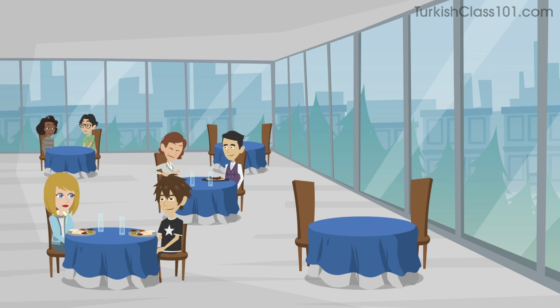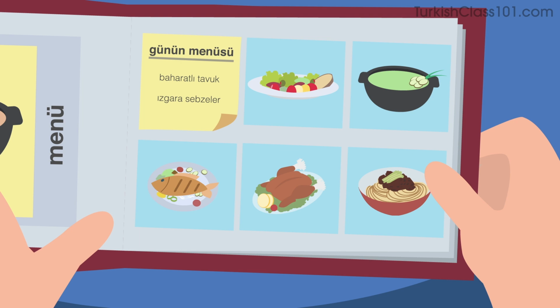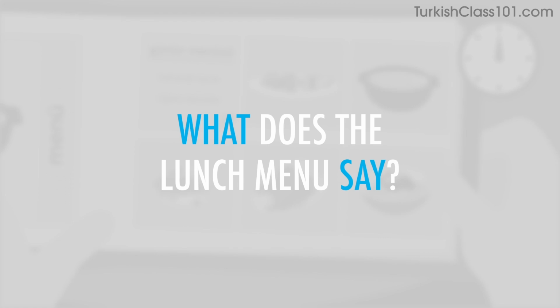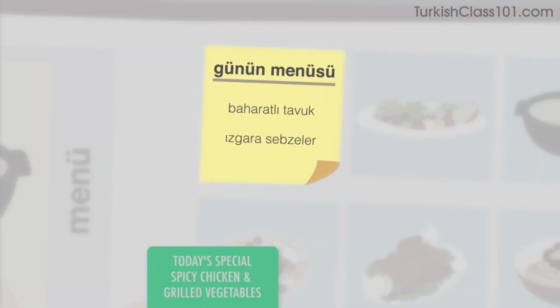You're about to order your lunch and you're interested in the lunch menu. What does the lunch menu say? The lunch menu says that today's special is spicy chicken with grilled vegetables. Günün menüsü, baharatlı tavuk, ızgara sebzeler.